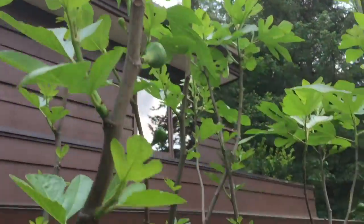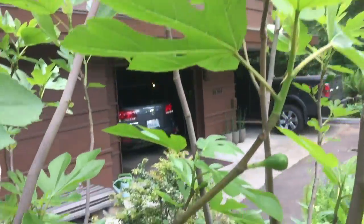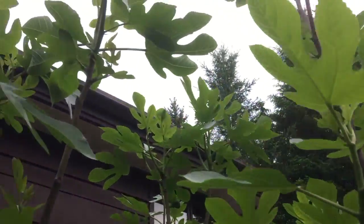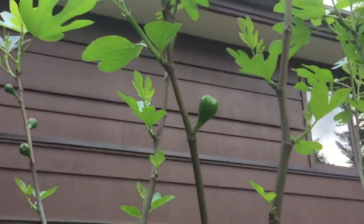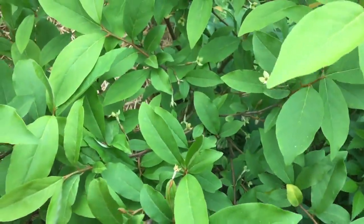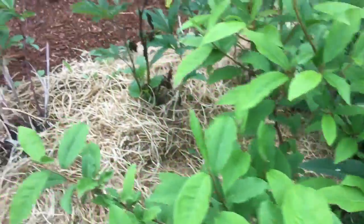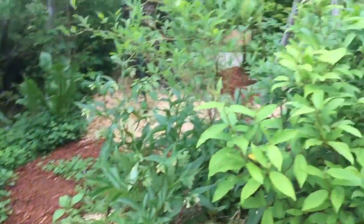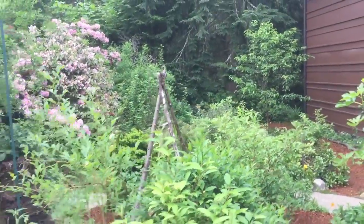This is an Atriano fig. It's got that nice raspberry jam fruit. It's pretty loaded with fruit this year. I'm excited. It's really taking off. Here we have more gumi, and here's some peonies, some nice flowers. Just give you a little perspective.